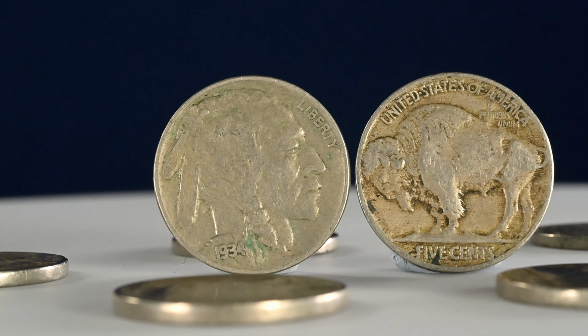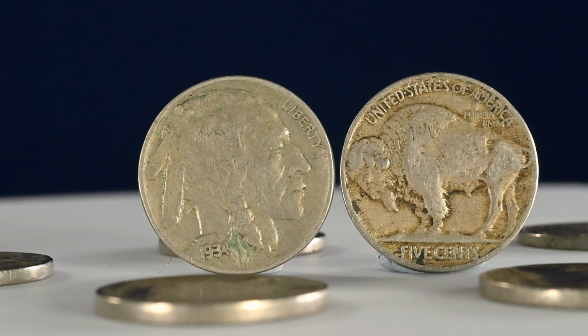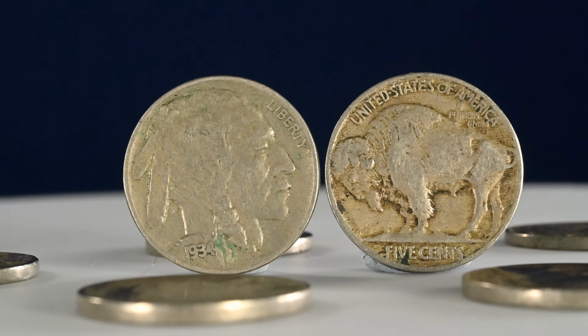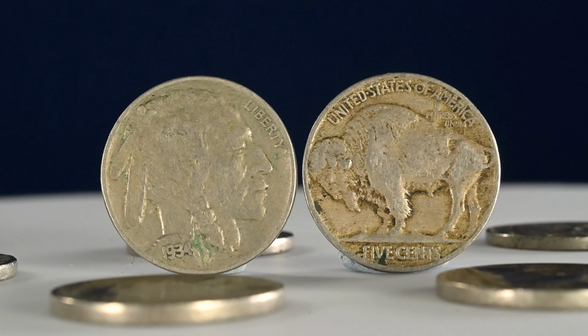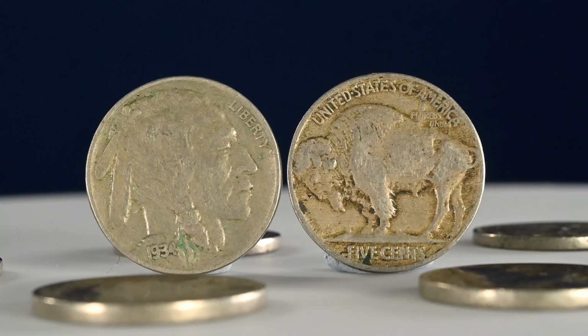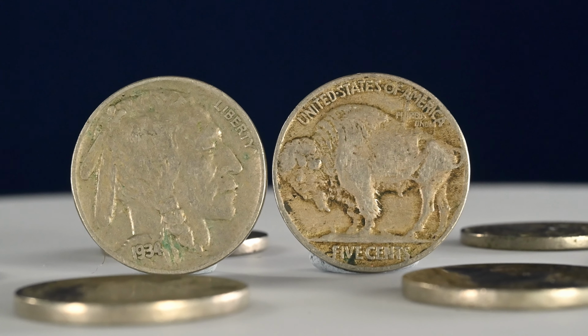From 1913 until 1938, we see a design referred to as a buffalo nickel, for quite simply featuring a buffalo on one side of the coin. There are slight variants to this impressive creature to look out for as well. On the other side of the coin, we see the head of a Native American. Although not based on one person individually, it's a portrait inspired by a number of Native American chiefs.